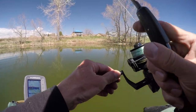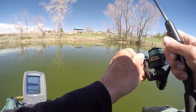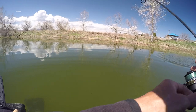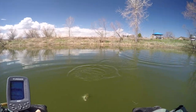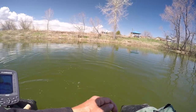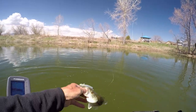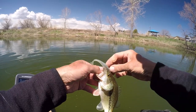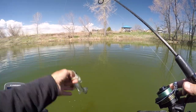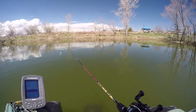Twigs and sticks. There's a fish. Not a big fish. Small bass. Hey. Hey, a jump. Okay, we're sampling the year class sizes now. You're fat too, man. All right.